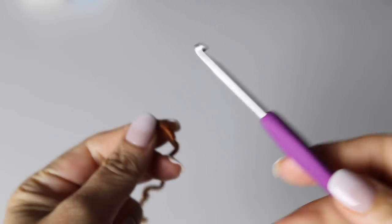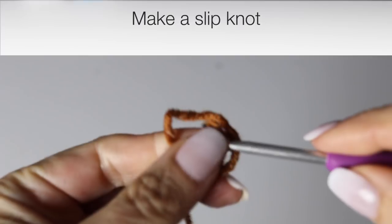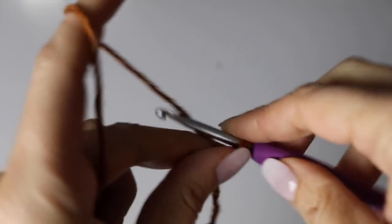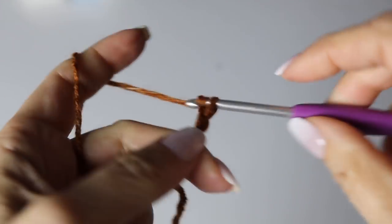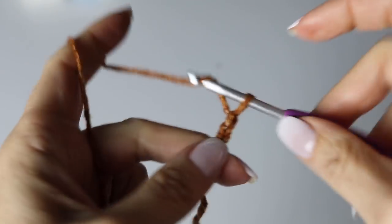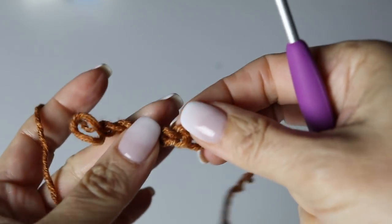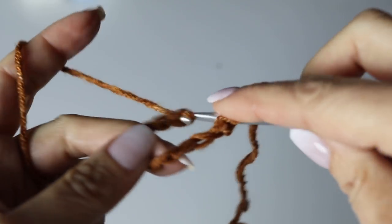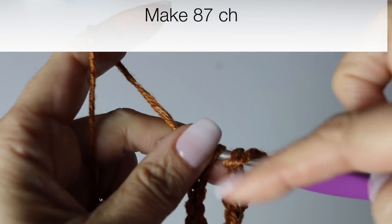Alright, take your crochet hook and your yarn and make a slip knot. You're going to chain 7 and I will show you my trick not to twist your chain because we are going to be crocheting in the round. Once you have 7 chains, drop 1 chain, pass your crochet hook through the first chain you had made and without twisting, pass your crochet hook through the chain you just dropped and continue to chain. We will need 87 chains in total.